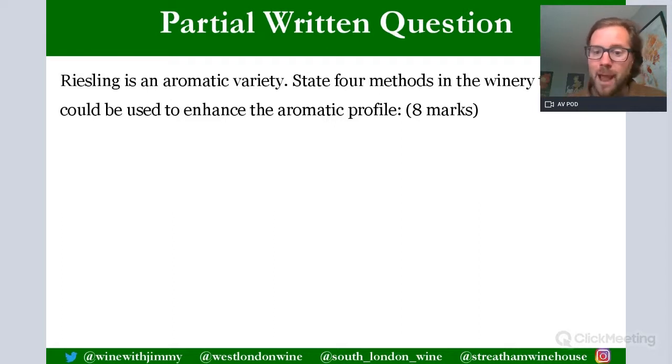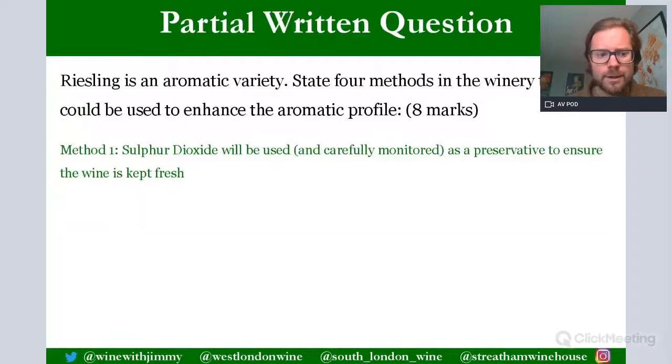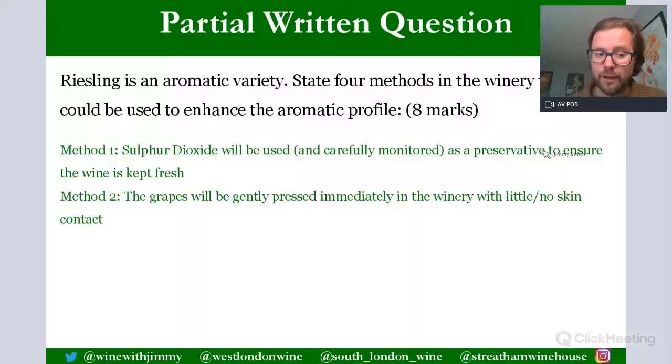Riesling is an aromatic variety. State 4 methods in the winery that can be used to enhance the aromatic profile. Okay, so this is about protecting it really against oxidation. So how do we do that? So first of all, this could be applied to any grape variety, but the use of sulfur dioxide. This will be used and carefully monitored as it is a preservative to ensure that the wine is kept fresh. So that is classic across all winemaking and white winemaking specifically.